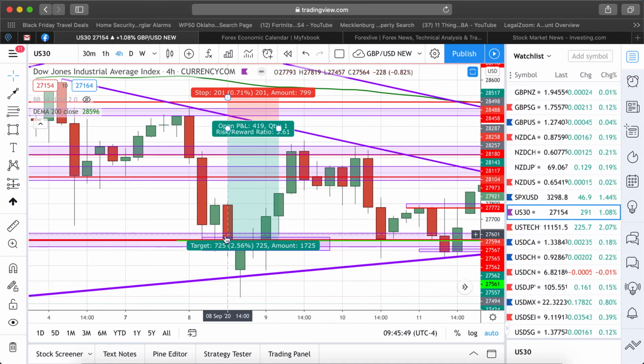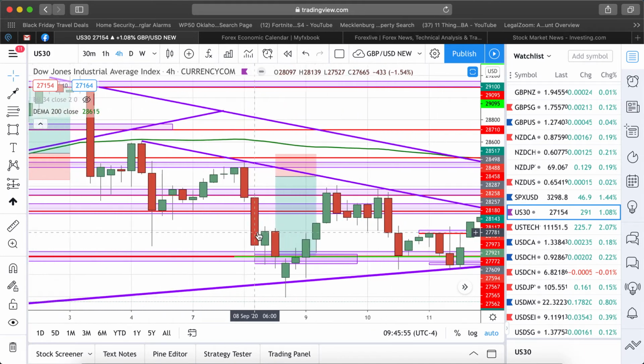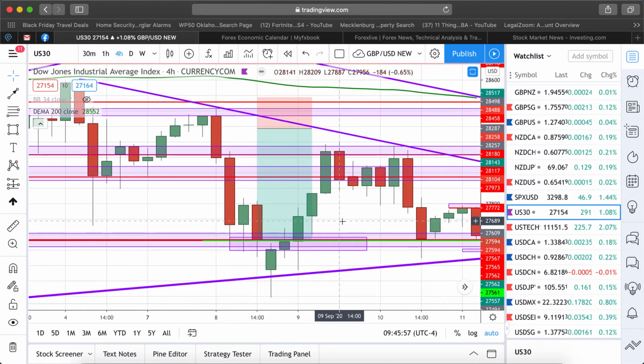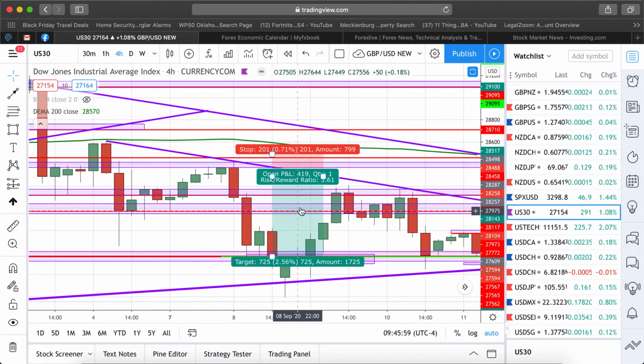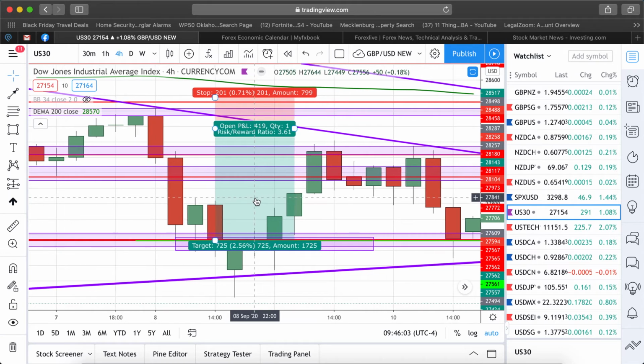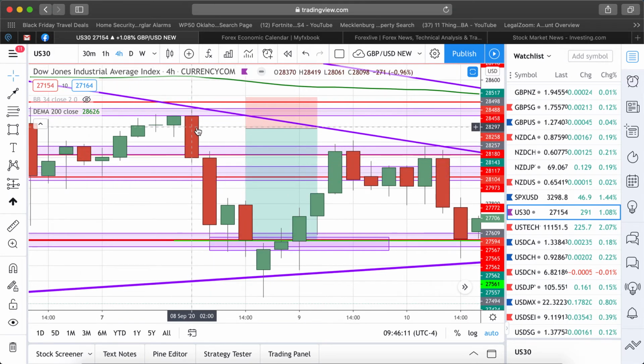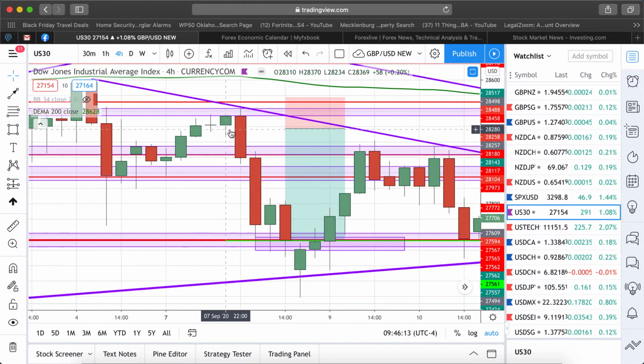We were aiming for 725 pips on this trade. And we achieved that, man. This was a great, great trade. We were risking 200 pips in total. The risk-reward ratio on this was 3.61. Incredible. This was the 8th of September that we entered that trade.